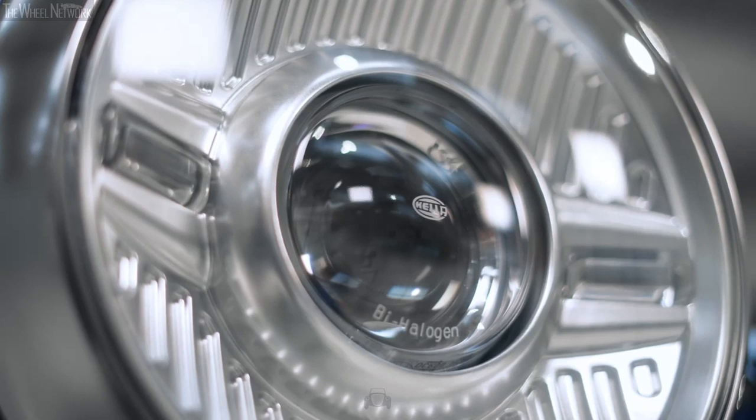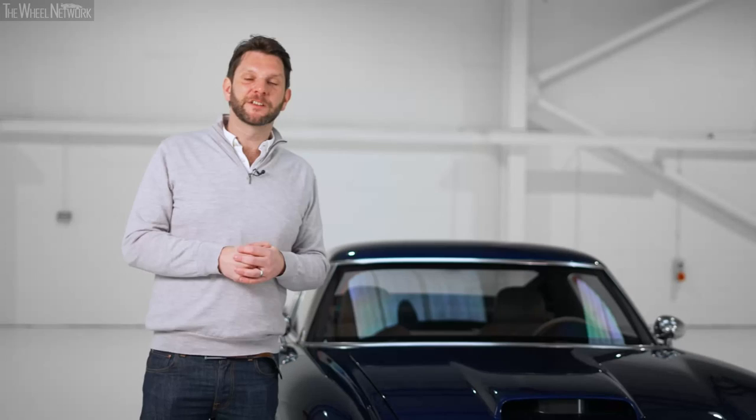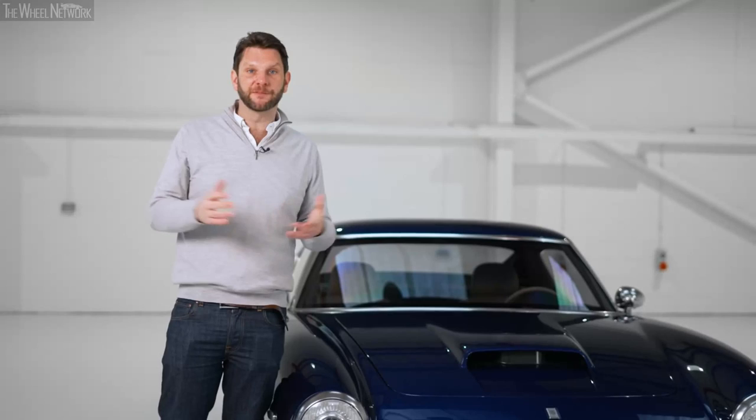A key part of the brief for this car was to create something that was actually usable, something that I could drive from here to Le Mans and get out and still be able to walk when I got to the other end. So that meant that the package was designed around myself at 6'4", plus space for a helmet in case of any track use. That's given us a spacious cabin with everything you'd expect from a modern car.